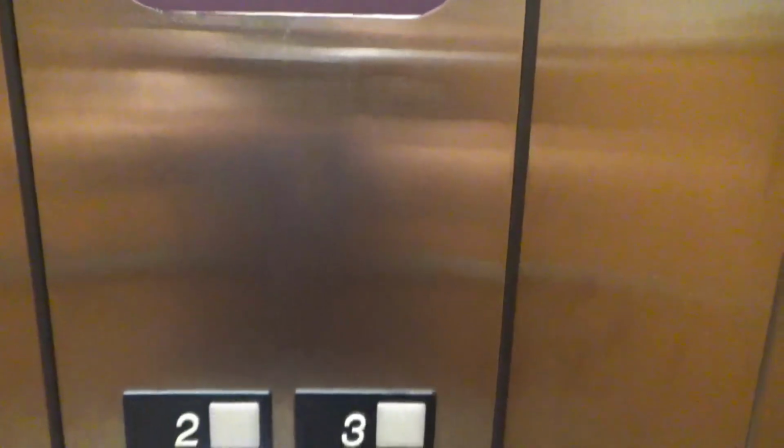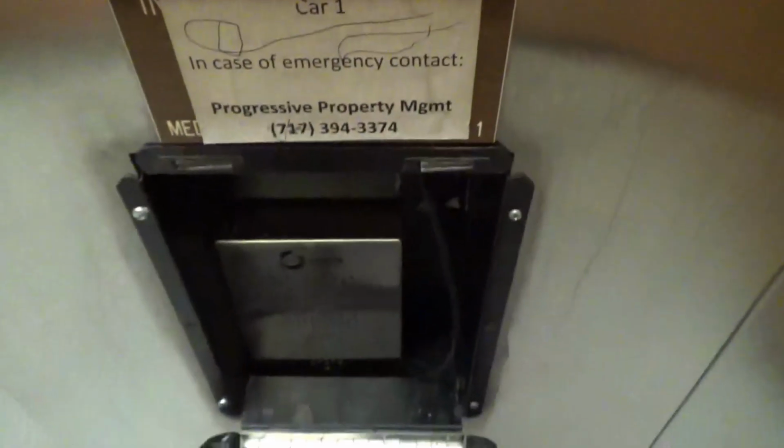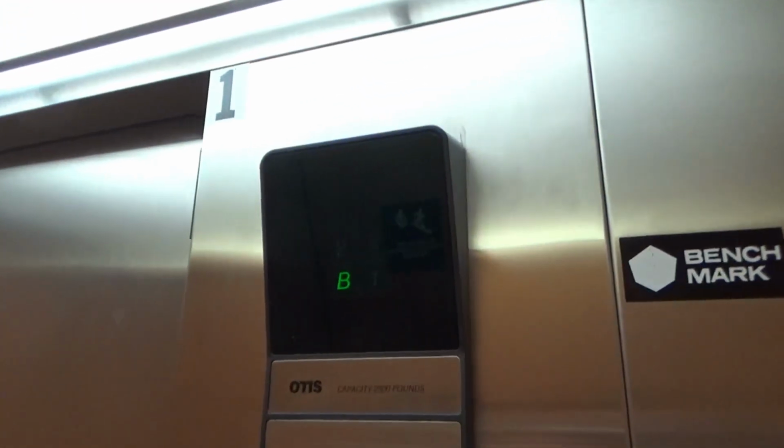Anyways, these are your older series 1 buttons. It's got a phone. There's your certificate. This elevator was installed in 1987. I believe this building is called the Medical Arts Building, but not 100% sure what this is. I know it's based out of UPMC, but anyways, here at the basement.